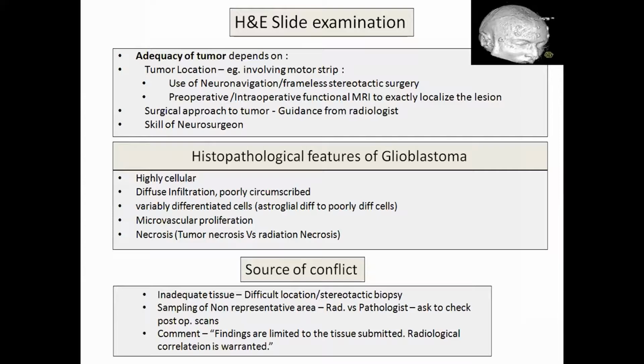Finally, I told my radiologist that you must check the post-operative scan. Was the high-grade area focal? Was it removed or not? Then he realized that the high-grade area, which was focal in that tumor, was not removed. So you may have to ask the radiologist whether the high-grade area has been removed or not.